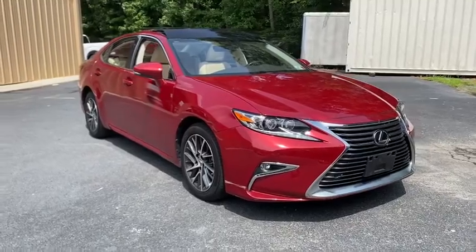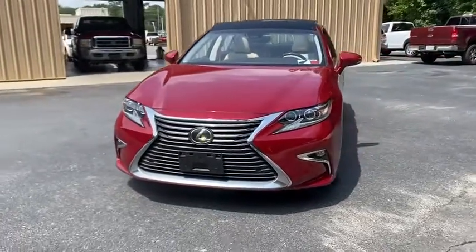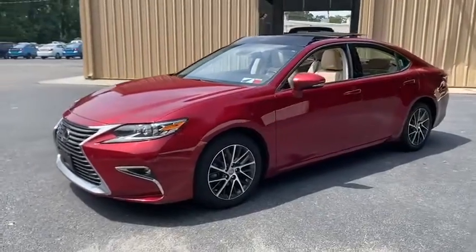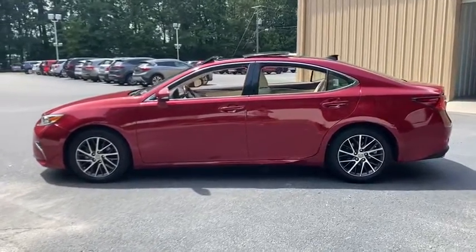Looking for the right vehicle? Check out the 2017 Lexus ES. Lexus has sold the ES family of vehicles since 1989 as its mid-size luxury sedan line. The ES series has become the best-selling sedan for Lexus and is known for its emphasis on interior amenities.